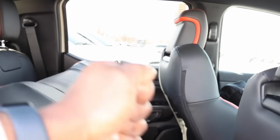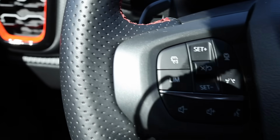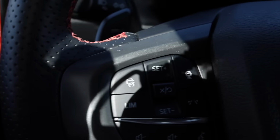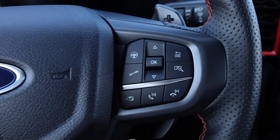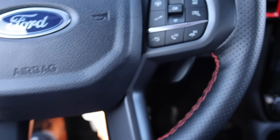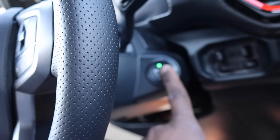Let's go ahead and jump back over to the driver's seat. Here's the steering wheel, some of the controls. Hopefully you guys can see it. Sometimes the sun messes with my camera. Now if you want to start it up, it is right here.